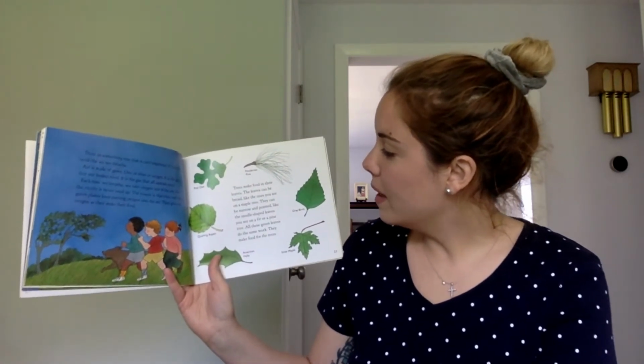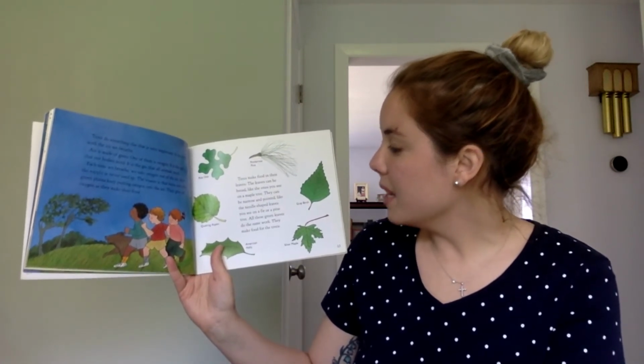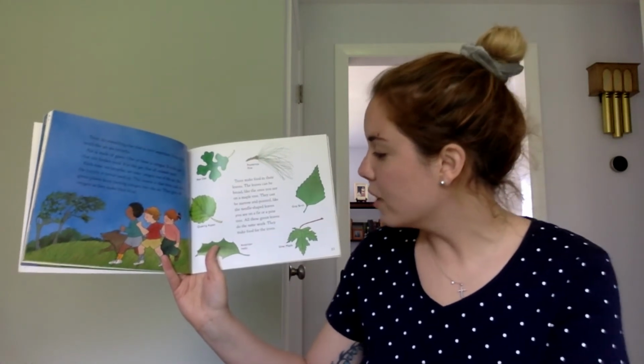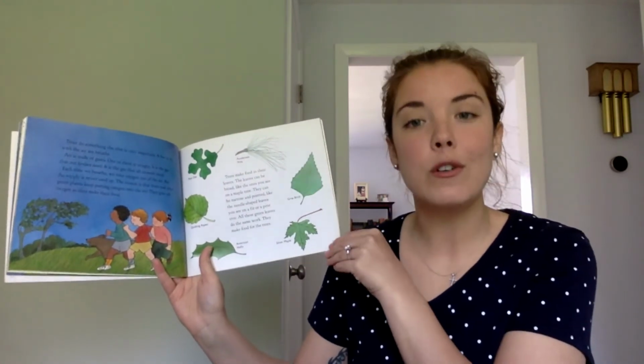Trees make their food in the leaves. The leaves can be broad, like the ones you see on a maple tree. They can be narrow and pointed, like the needle-shaped leaves you see on a fir or pine tree. All these green leaves do the same work. They make food for trees.